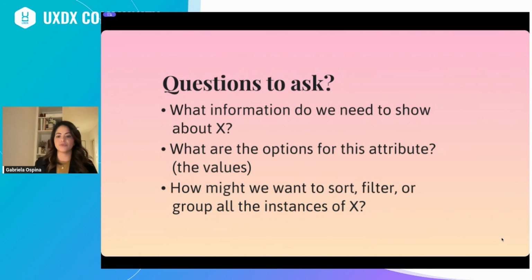What information do we need to show about X? What are the options for this attribute, the values? We want to continue adding up into this mental image of what this object represents. How might we want to sort, filter, or group by? This is what's going to define the attributes, the metadata attributes.